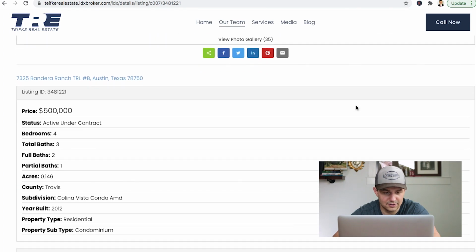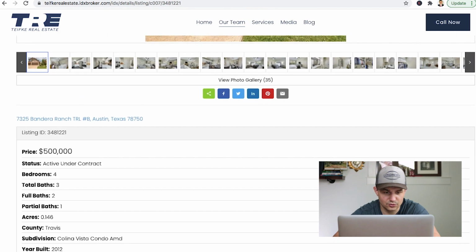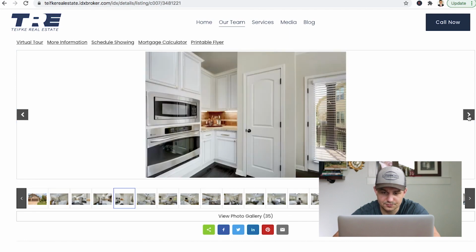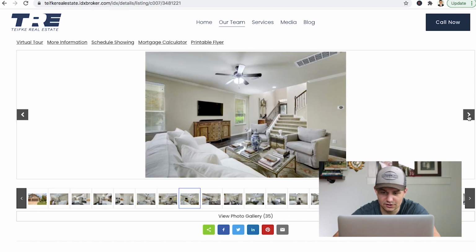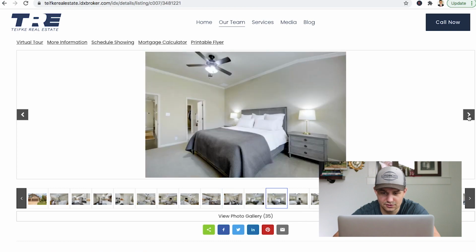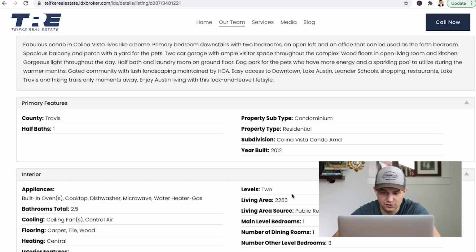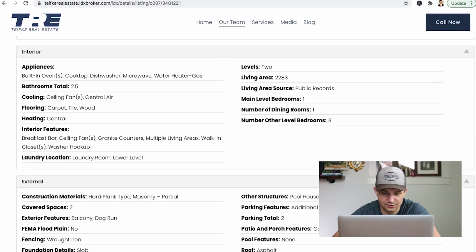78750, 500,000. Built in 2012. It's a 4-bedroom, 3 bath. It's really nice, pretty updated, pretty modern. They have some good listing photos. This one is 2,283 square feet.